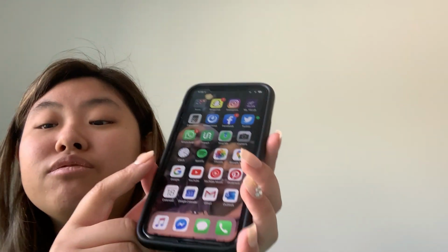And next I have Google. I use Google to search up everything. I do use Google Chrome sometimes, but I use Google more often because it's just on my front page.